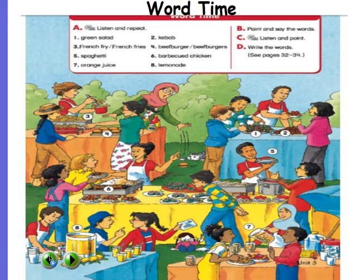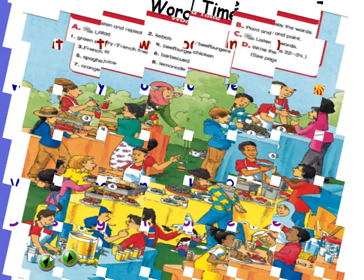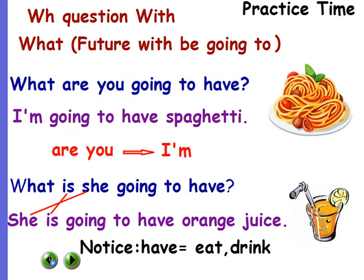Now we move to lesson 3. Lesson 3 is practice time. We are going to learn how to make WH questions in this lesson using what. We make WH questions with what, with the future with be going to.